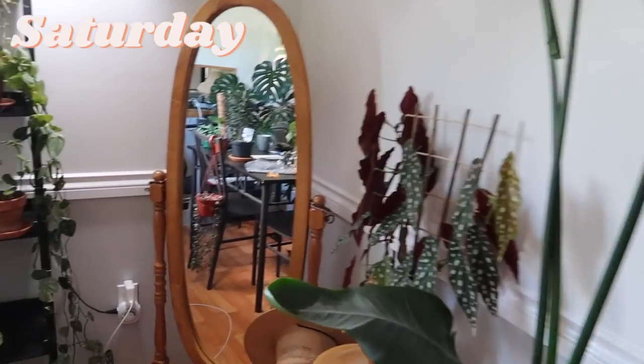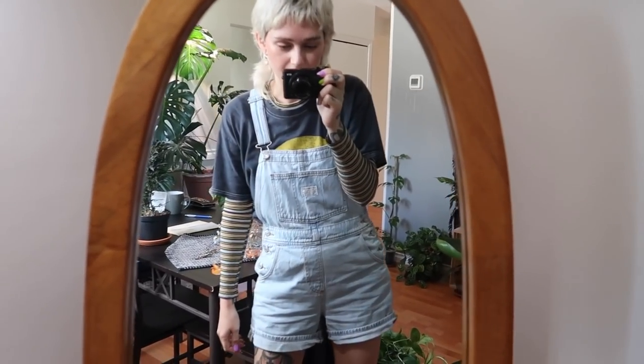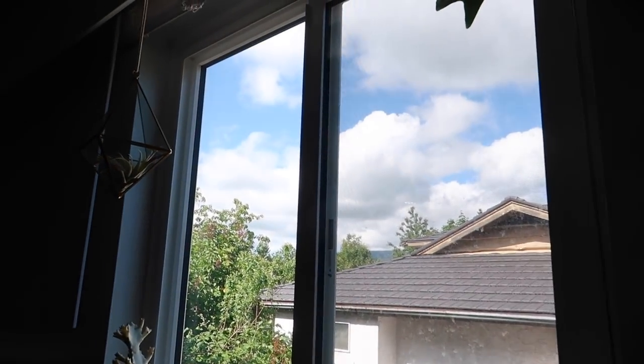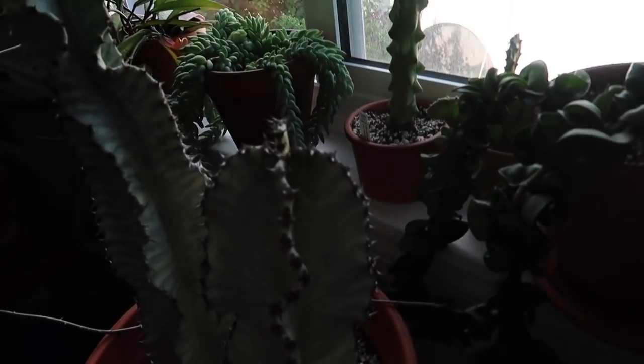Good morning, happy Saturday. We just got ready. We are going to head out and take the dogs for a walk. It looks really nice and sunny, but the weather says it's supposed to be partly cloudy and only like 18 degrees. It does look quite cloudy. But I'm sure it'll be a lovely walk regardless.